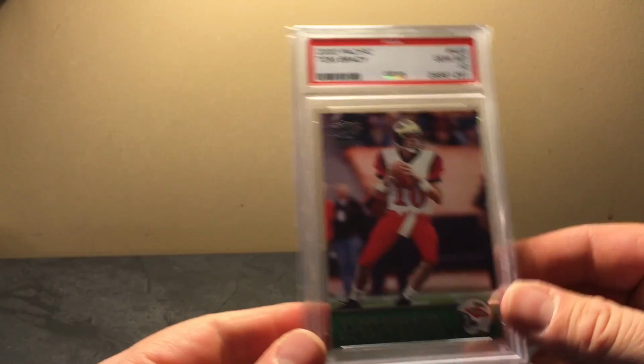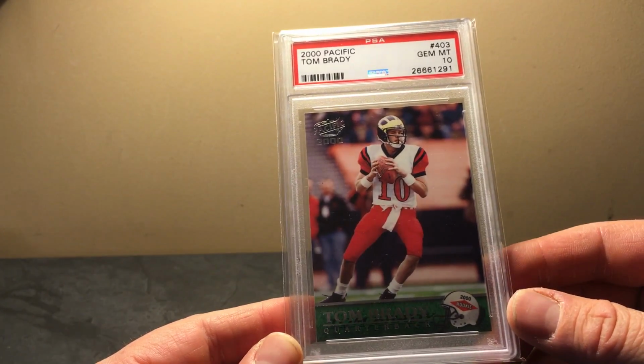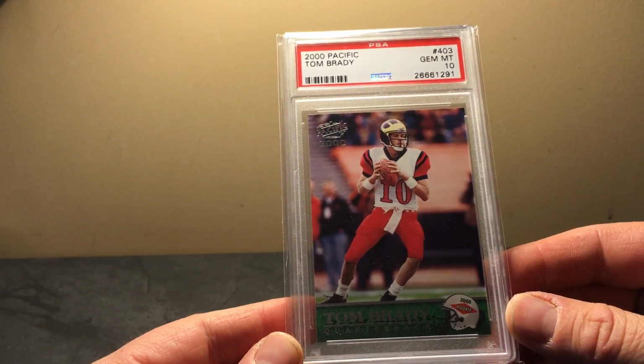So if you want a cool low pop Pacific, I pick up the Pacific Brady. Great card. So that's it. Just want to show some Bradys. They're cool to look back on now. I pretty much sent all these in myself, bought them raw, and sent them in over the years, and then just kind of compiled the collection. I'll get this one uploaded later.